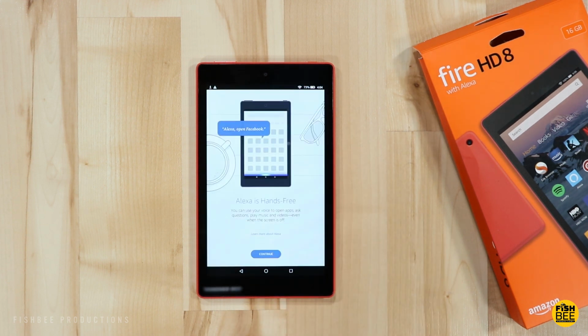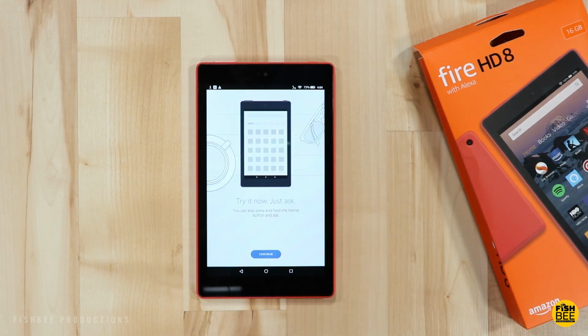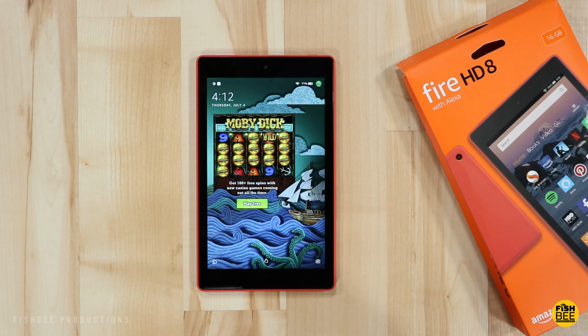So the nice thing is it does guide you through setting up Alexa and a few other apps. I don't know if I mentioned this before, but this is the one that has ads on the lock screen, or what they call "special offers." I don't really consider these special, but hey, that's just me.